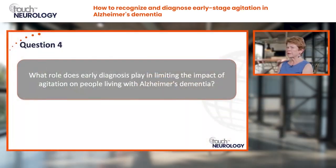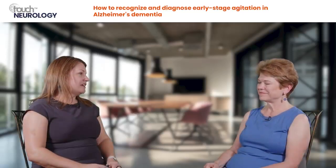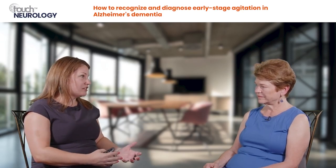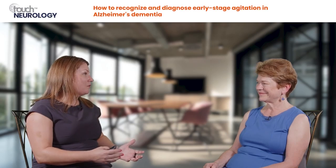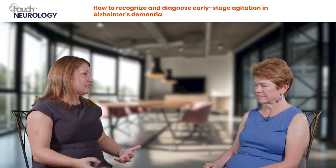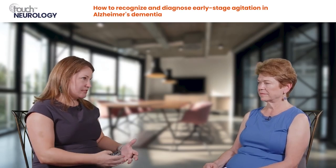So what role does early diagnosis play in limiting the impacts of agitation on people living with Alzheimer's disease? Well, the first idea is, again, preventing the crisis. So we want to catch people on the way up, right? If you think about it, if you're a clinician, we're trained to think about managing pain in a similar way, right? We don't let it get out of hand. We get ahead of it. So if you think about agitation in that same vein, can we prevent a crisis from happening if we address it while we're still at that restless behavior stage?